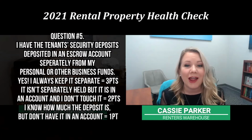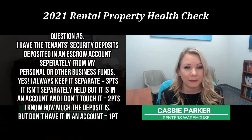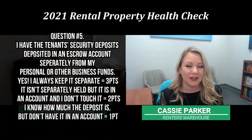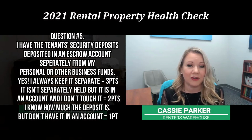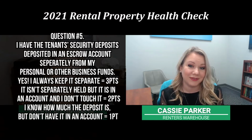Question number 5. I have my tenant security deposits deposited into an escrow account separate from my personal accounts or other business accounts. If you can say yes, you always keep it separate, give yourself 3 points. If it isn't separately held, but it is in an account, give yourself 2 points. If you know how much the deposit is, but you don't have it in an account, give yourself 1 point.